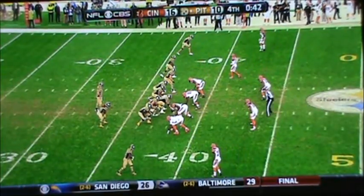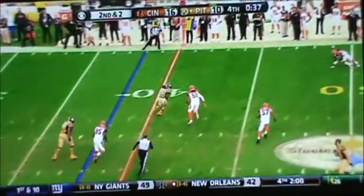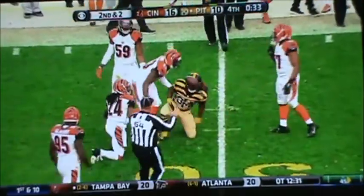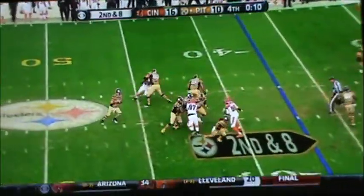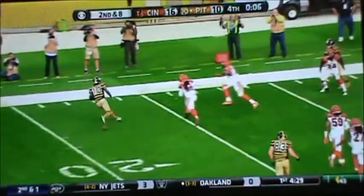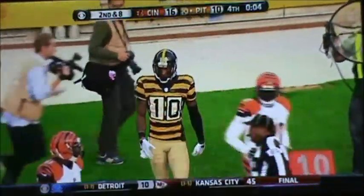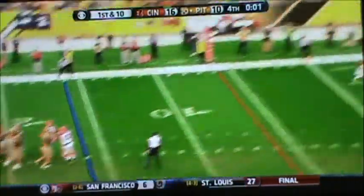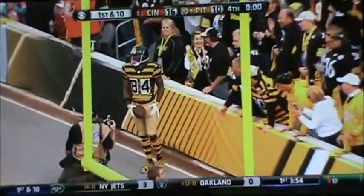Down to 40 seconds right now. They get the snap off. Underneath to Williams, gets the first down. Spins to midfield. Half a minute, either your timeout or spike it. Steps up underneath. Bryant gonna get out of bounds. It'll come down to one play at the 16. One last play. End zone. He threw it away. Wow.